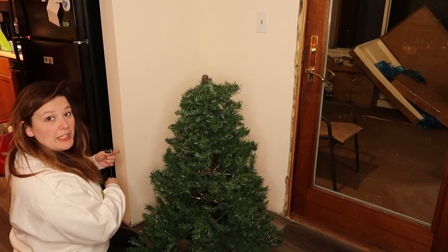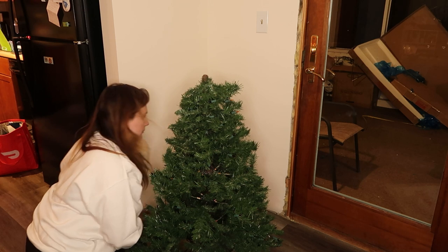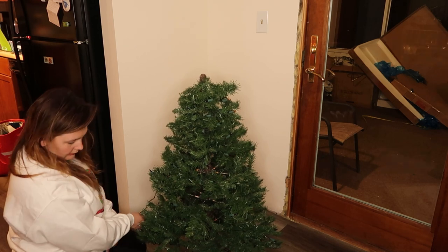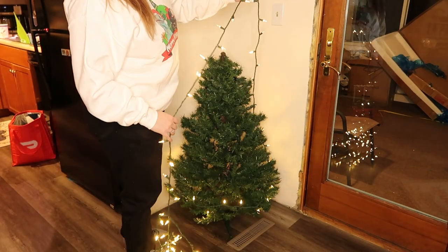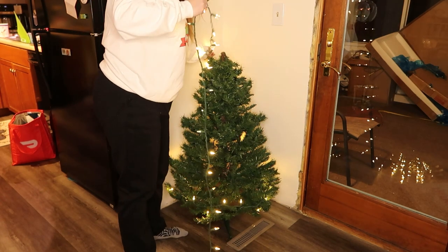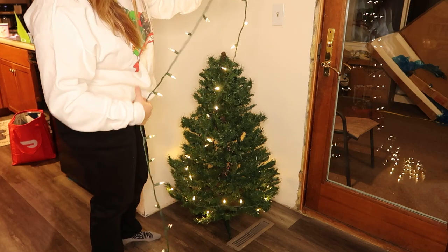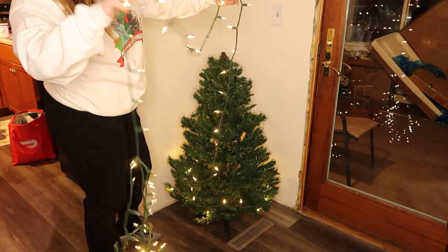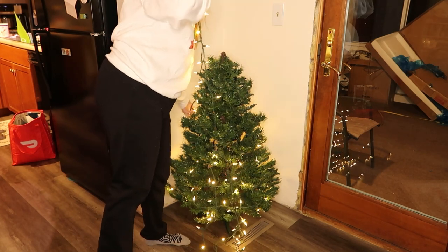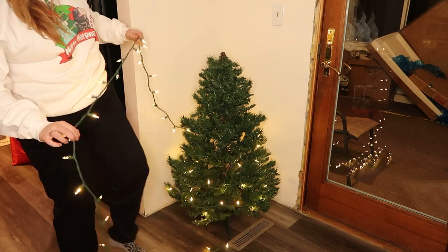Now the fun part, we have to plug it in. Why is it not turning on? Well, the first Herpmas excitement, if you will, the lights decided that they just aren't gonna work this year. But thankfully, I have plenty of backup strings of lights, so we are gonna make do by adding some lights on.